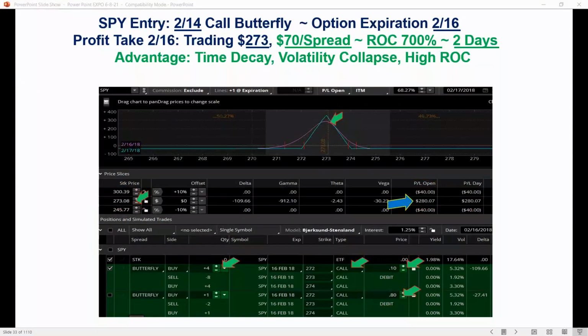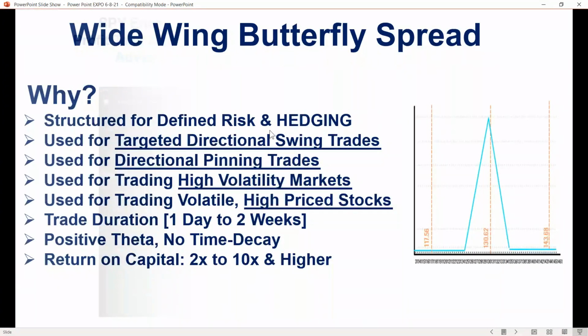That's what you can do by controlling the wingspan of the trade, and that's why you get such huge returns. A lot of people might say, if you told them you just made 700% return, that you're making it up. But of all the different option spreads, the butterfly will make the largest return on capital of any type of option spread strategy you'll find. So that's kind of an illustration there.